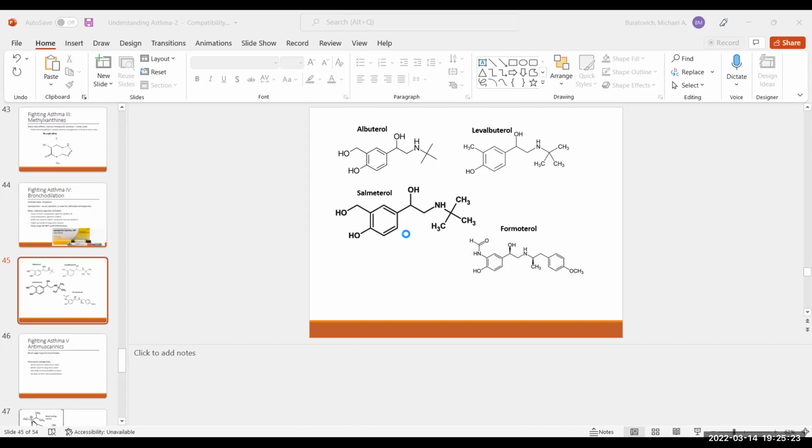So your beta-2 adrenergic agonists come in two classes, short-acting and long-acting. The short-acting ones are used as rescue inhalers. If you get an inhaler with a short-acting beta-2 agonist, it will usually have a red cap. So if you need to go through somebody's inhalers and find their rescue inhaler really fast, look for the one with the red cap.